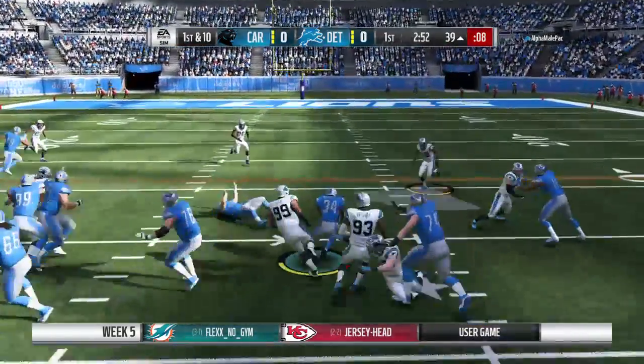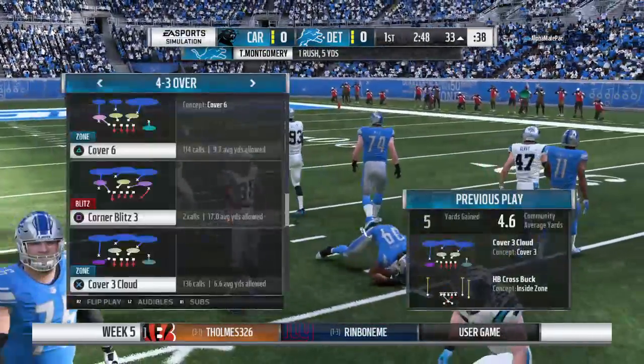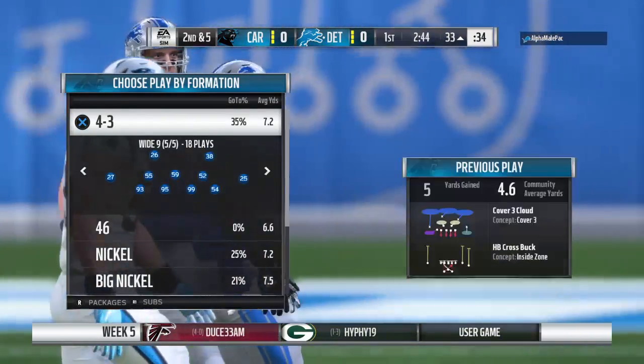A first carry here for Ty Montgomery. And he's going to fight his way forward here for a modest gain. 5 yards on the carry. Good pickup on first down.